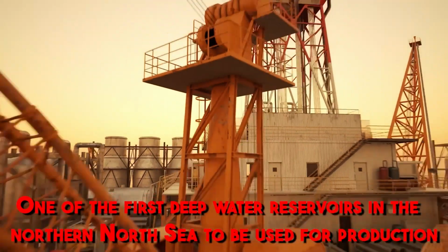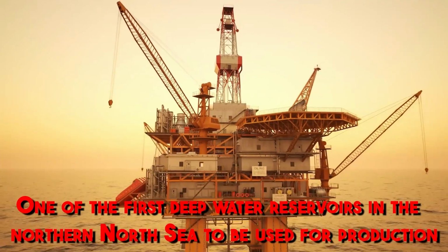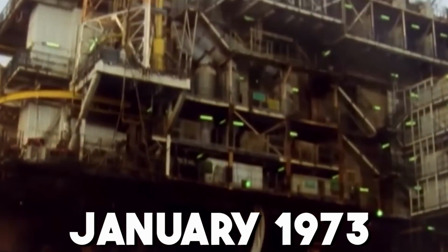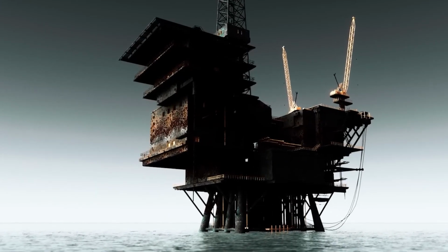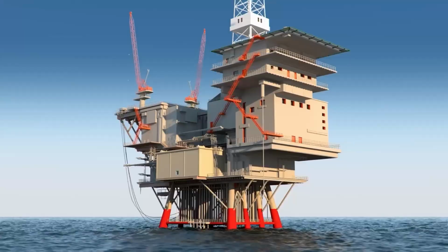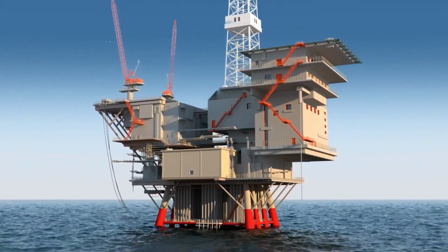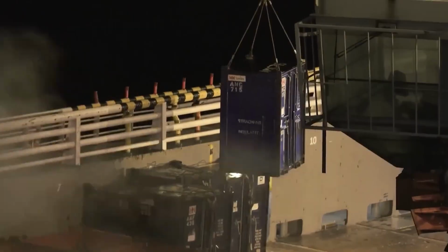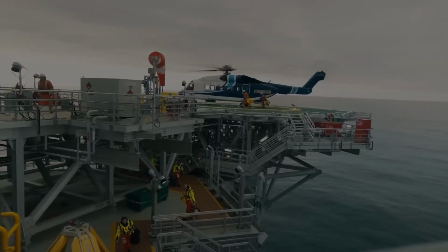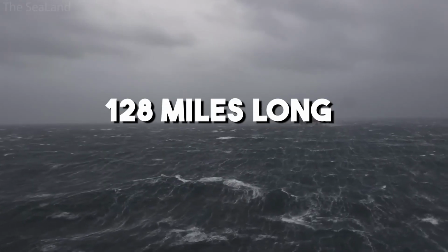One of the first deep-water reservoirs in the northern North Sea to be used for production was found in January 1973, a record that has only sometimes been surpassed. Oil production began in December 1976, less than 4 years after discovery. To the specially constructed refinery on the island of Flotta in the Orkneys, oil was exported via a subsea connection that was 128 miles long.